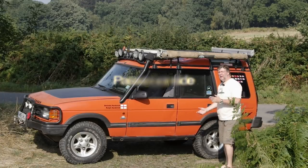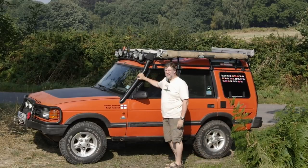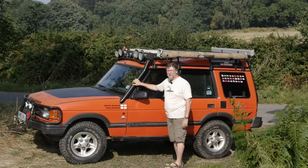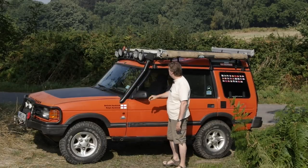Okay, looking at the car from this side. As probably many of you are aware, fitted with a Mantec snorkel that's plumbed in, and we've certainly driven this in Iceland. We've had it with water coming over the bonnet and not had any issues at all.